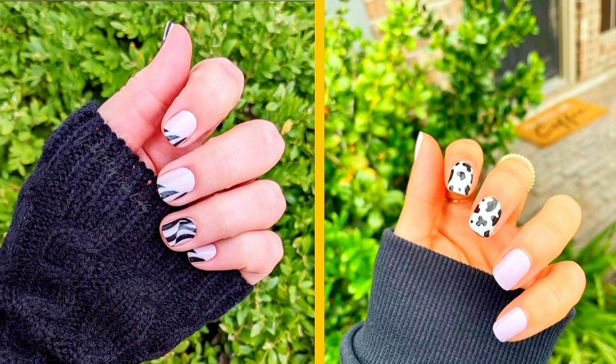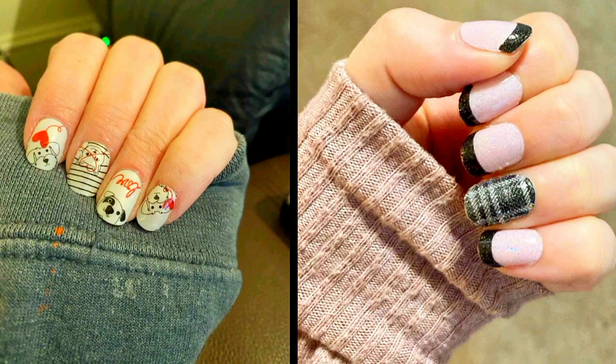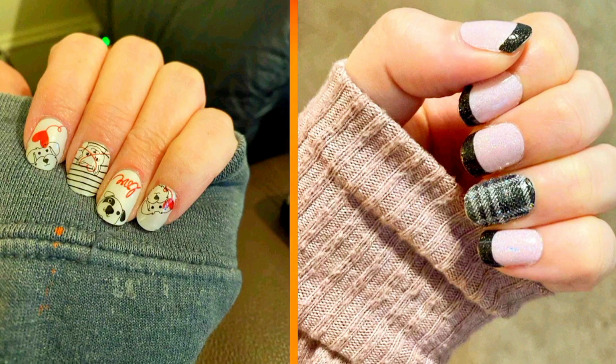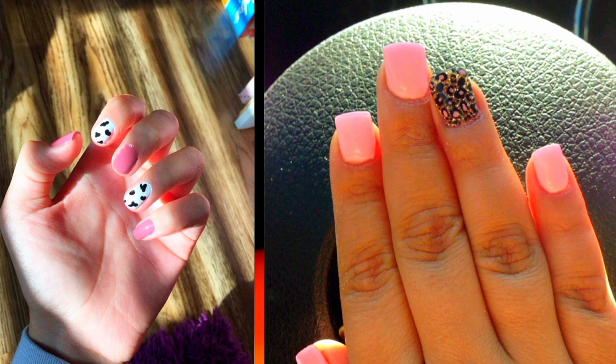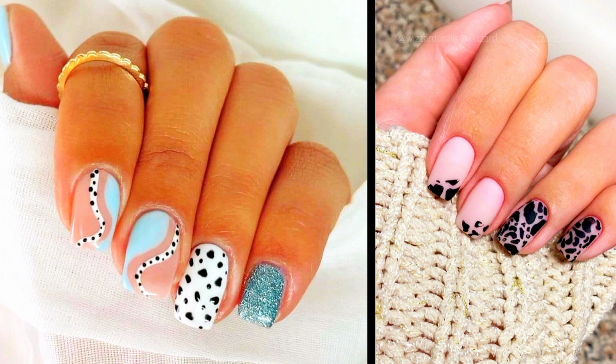Remember to use non-toxic nail polish and remover, and always supervise young children when they're using nail polish or nail art tools. Encourage creativity and experimentation, and have fun trying out different designs together.